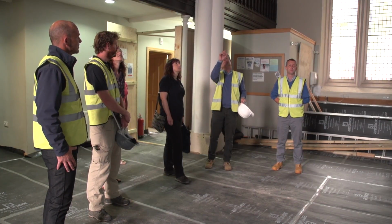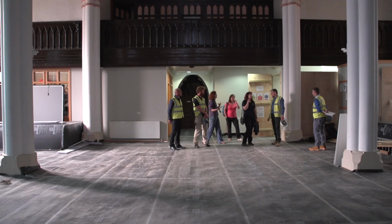The size of the church and the project may appear daunting to people when they first get on site. However, we've taken the bull by the horns with it. We've had full support from the client and the architect parties, and it's been a great pleasure to work with them all the way through the project.